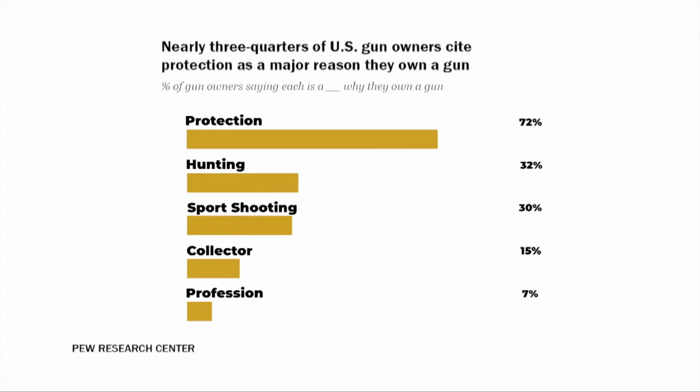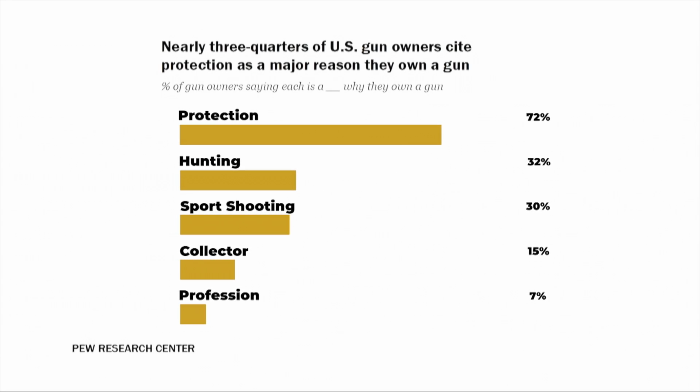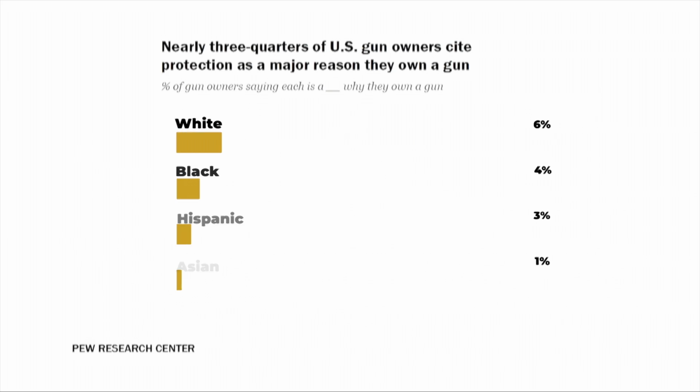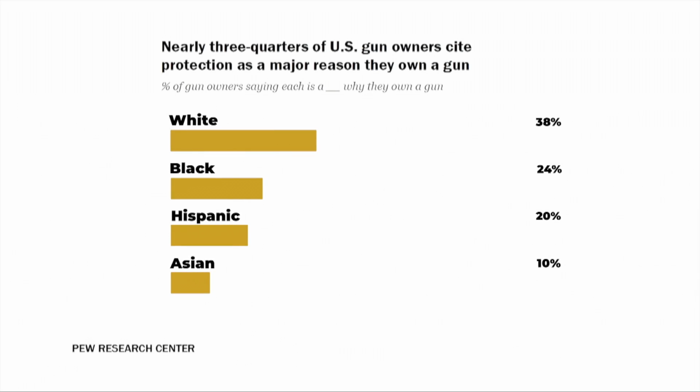Nearly 3/4 of gun owners say they own a firearm for personal protection. And while gun ownership has increased among all demographics, only 10% of Asian Americans own guns, compared to the 38% of white Americans who do, according to the Pew Research Center.